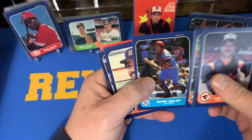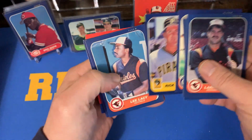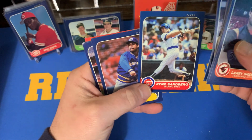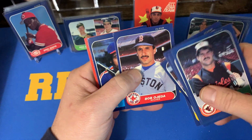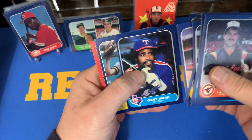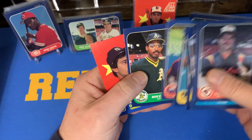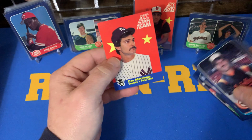This one's got wax. Alex Sanchez, Rick Ruschel, Lee Lacy. There's Ryan Sandberg. Bob Ojeda, I had that card. I must have just bought one pack as a kid. Mike Davis, I think I had the Mike Davis. And Don Mattingly.